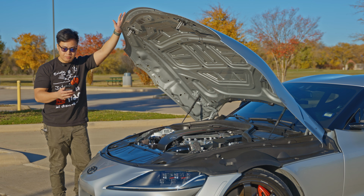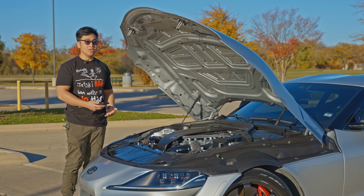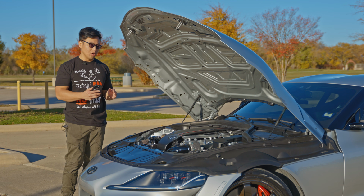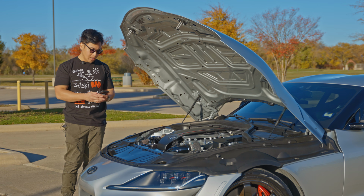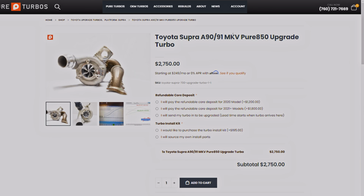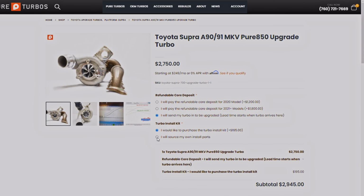If you're wondering about the cost, if you supply the core, meaning you pull your stock turbo and send it over to Pure, they will charge you a lower price than if you were to not provide a core. It's $2,750 if you supply the core. If you have a 2-port or a 2020 Supra and you don't supply a core, you just add $1,200 on top of that. Doing some quick math, that's $3,950. Or if you have a 6-port turbo or a 2021 Plus, then it's going to be $1,800 on top of the $2,750. Total costs are on the screen if you're going to go that route.